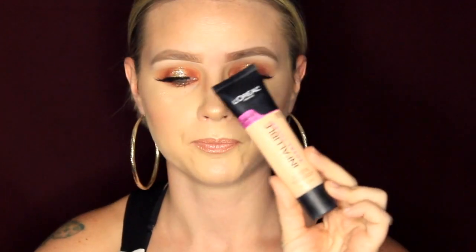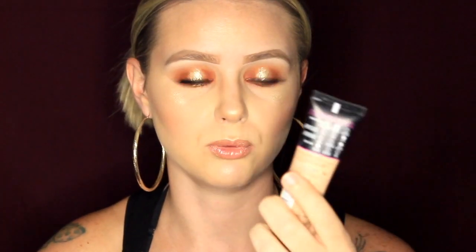I do have foundations that I don't like. I have two foundations that I'm just not a real big fan of. One is a drugstore one, the Infallible. This is the Total Coverage. It's just really patchy. Throughout the day, I swear it goes in patches on my face. It'll wipe off regardless of what primer I have on. And it comes out really, really thick.